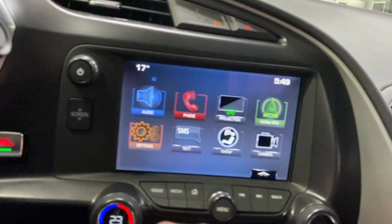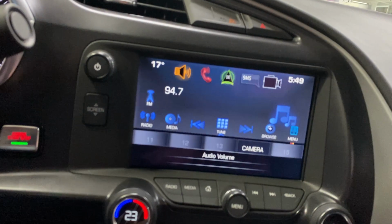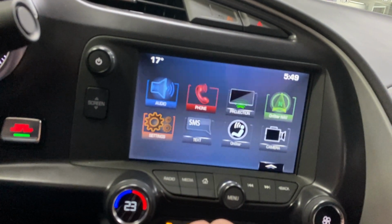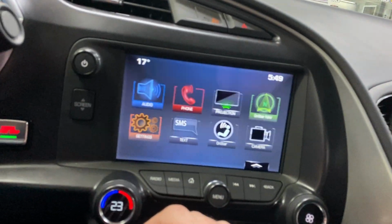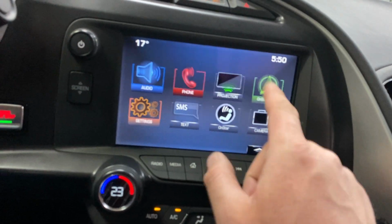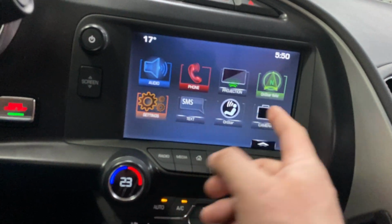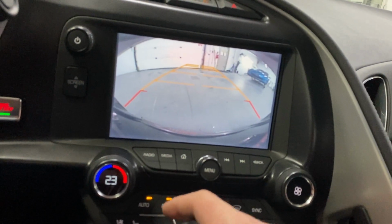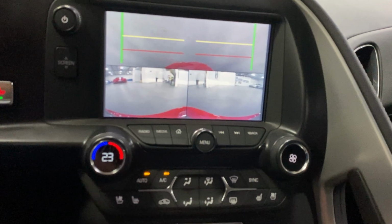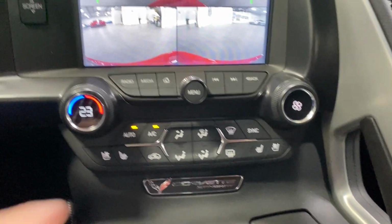We'll close that up. So audio, you've got AM, FM, Sirius XM, Bluetooth streaming, USB auxiliary in, so those are all options. We've got phone, which is telephone control. Projection is Apple CarPlay or Android Auto. OnStar navigation, settings, you've got text messaging, OnStar, and there's your camera. That's your reverse camera. If I put it in drive, there's your front cameras. And if I look down here, we've got our dual zone temperature control.